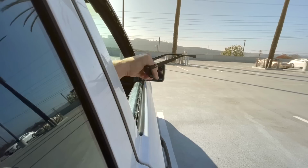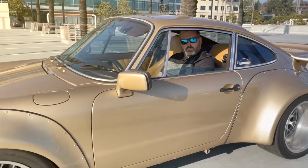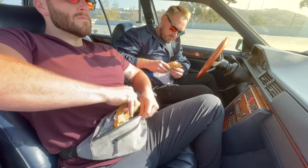That guy. It's not rolling down. What are you doing? Just open the door. There's no time. Wow, look how much better that guy looks. I know. That's what it's all about.